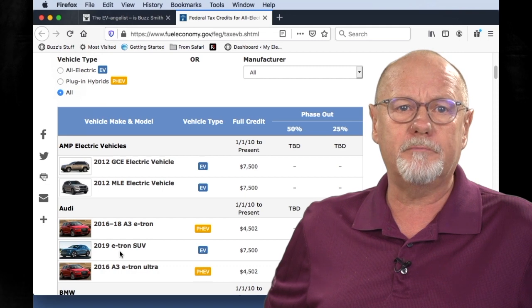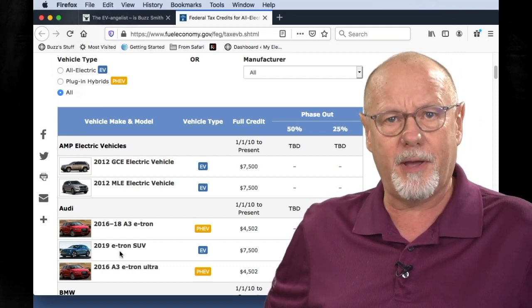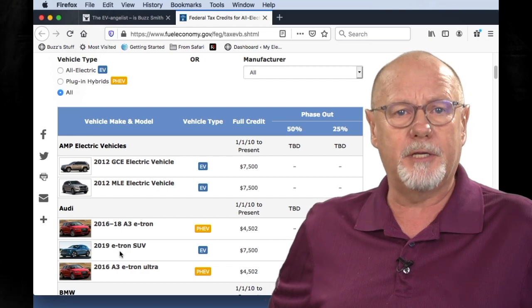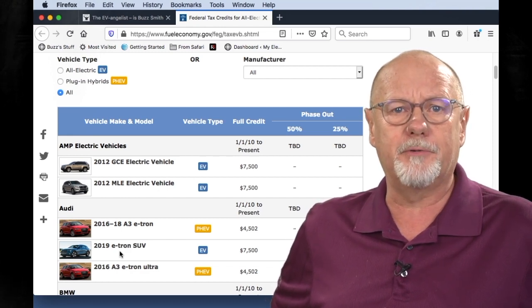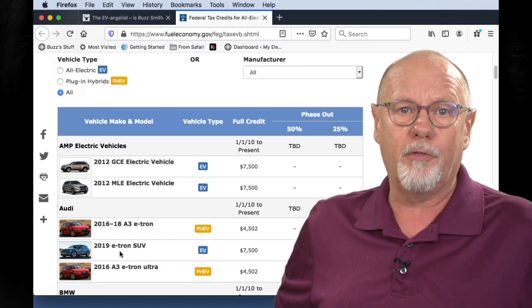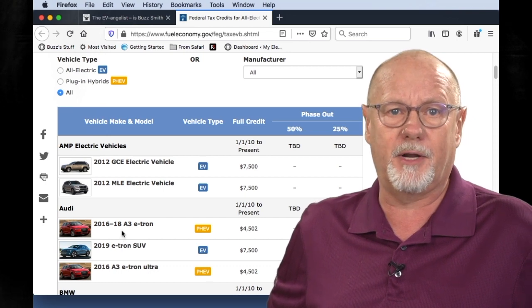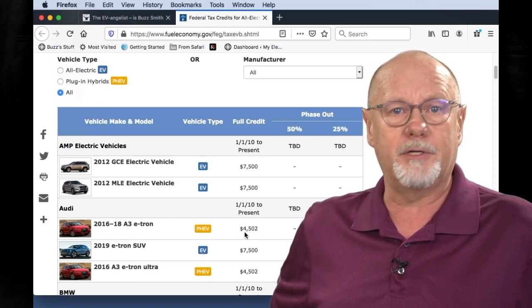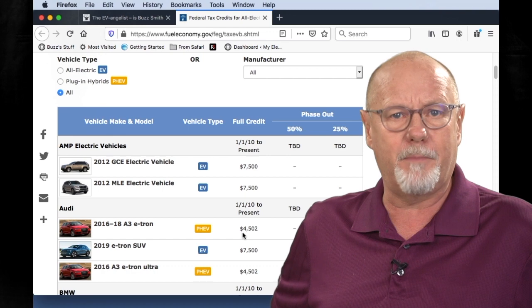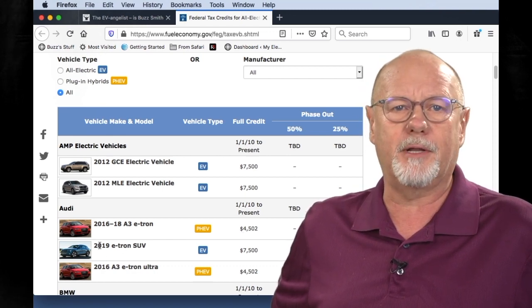My Chevy Volt is a similar type of plug-in vehicle. It plugs in and has a battery pack, but it also has a gasoline engine acting as a range extender in case I need to drive further than the range of the battery pack. Although my Volt qualified for the full $7,500 tax credit, the Audi A3 e-tron did not because it had a smaller battery pack size. The smaller the battery pack, the lower the tax credit.